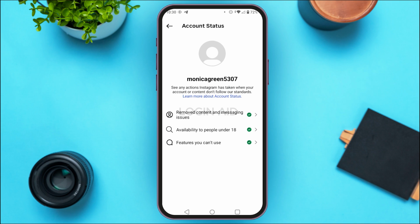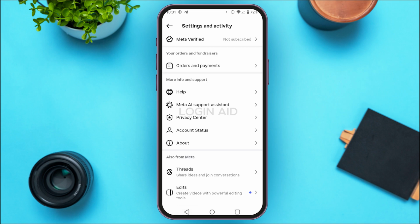Also make sure to avoid the automation. Do not use unauthorized third-party apps for automated liking, following or posting. Also do not follow or unfollow hundreds of users in an hour. If you do that, you might get banned.